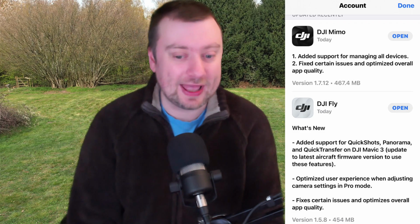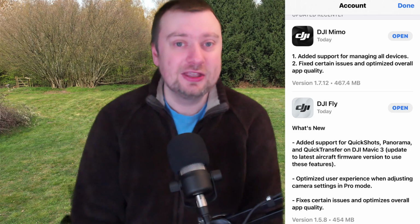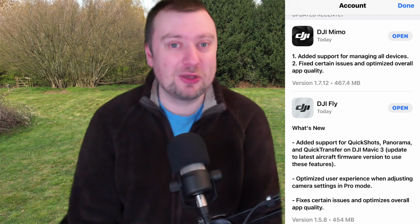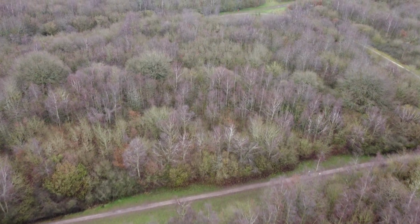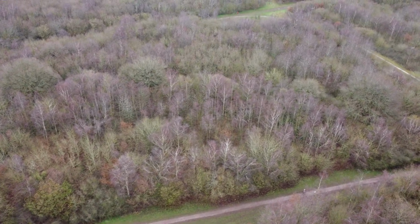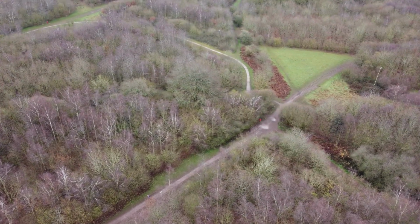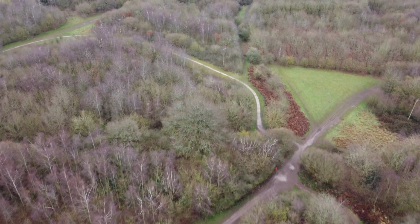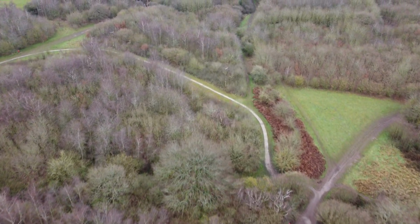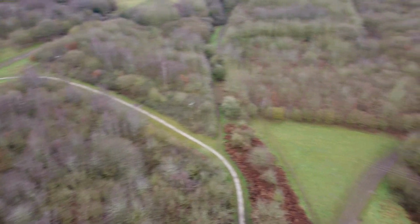And then, as always, fixes certain issues and optimizes overall app quality. You know, this seems to be tradition that we get this on the update notes. Whatever changes are brought by DJI in their updates, they always, of course, like to tell us that they are stabilizing and optimizing the app at all times, but they never go into detail as to exactly how that's going to affect our experience. So I guess we'll have to experiment with exactly what the optimizations are this time around.